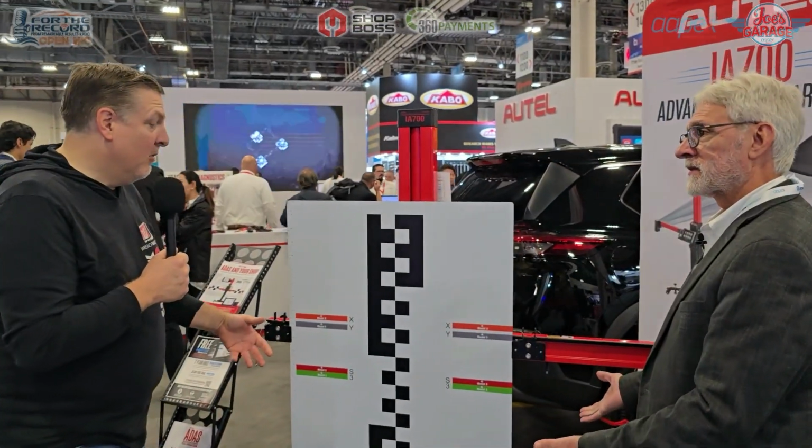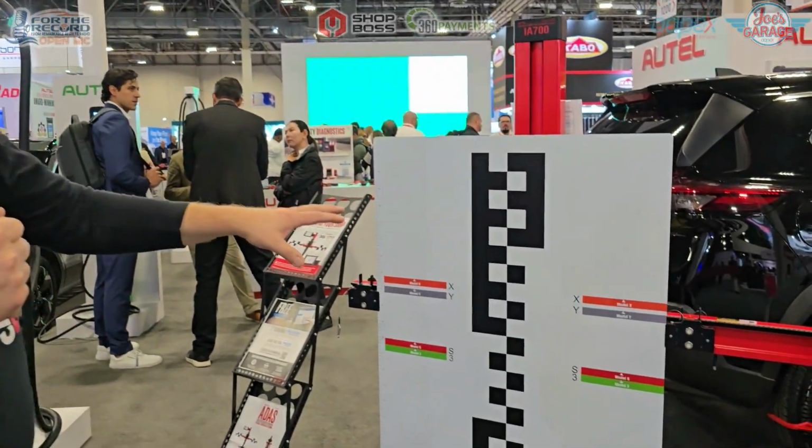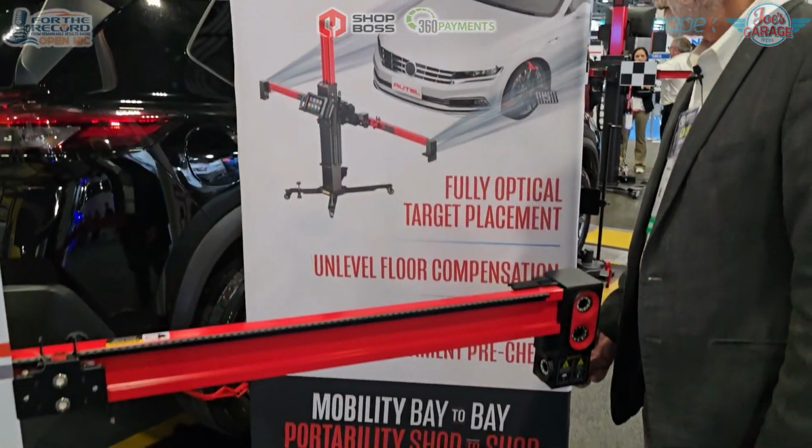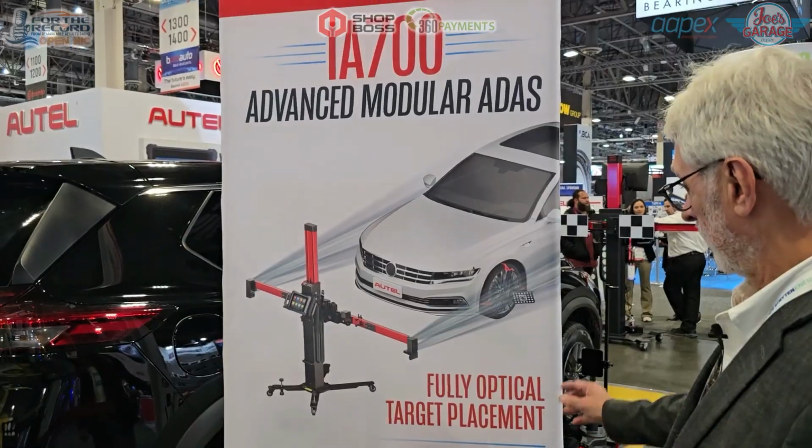It's a mobile device. Right. It's the new one. It replaces the MA600. Okay, so it's their mobile ADAS calibration frame. And of course, it can be used in a brick and mortar facility, of course.